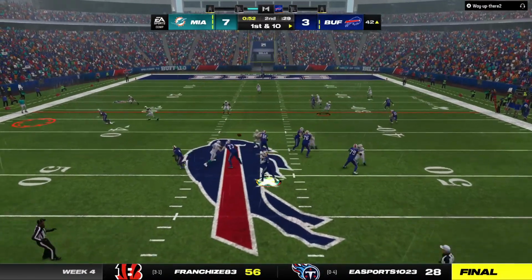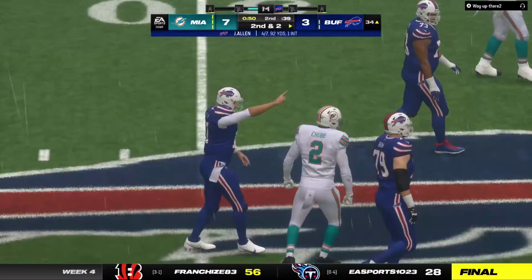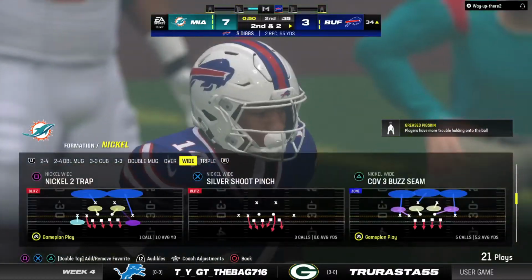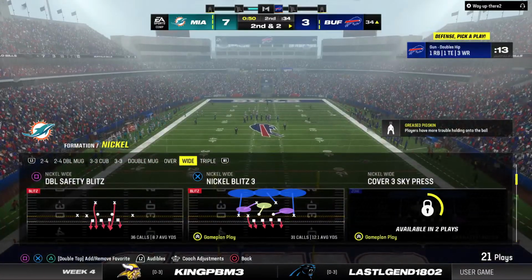Here's Allen. And Diggs has it. And he gets this down inside the 35 before going out of bounds. So 8 yards on the completion there. And that'll bring up a 2nd down and just a couple.